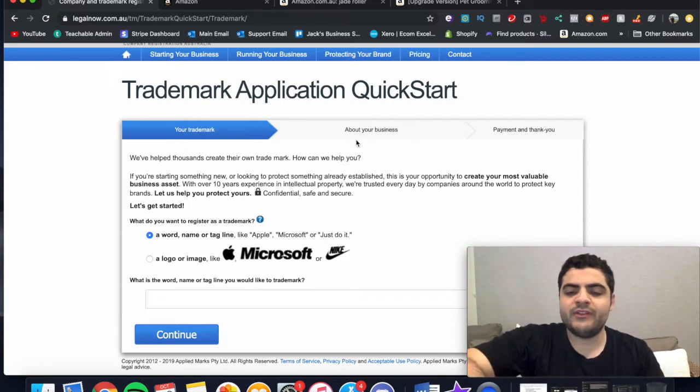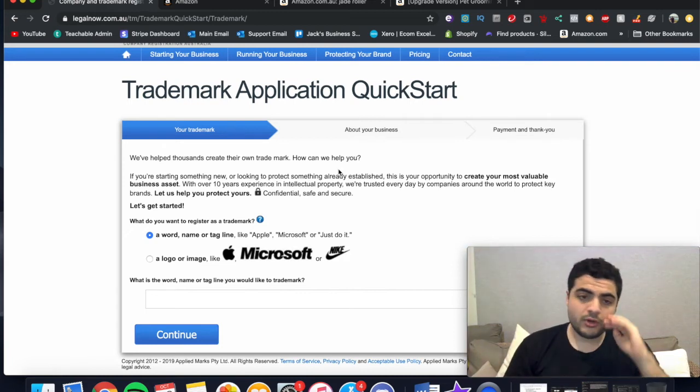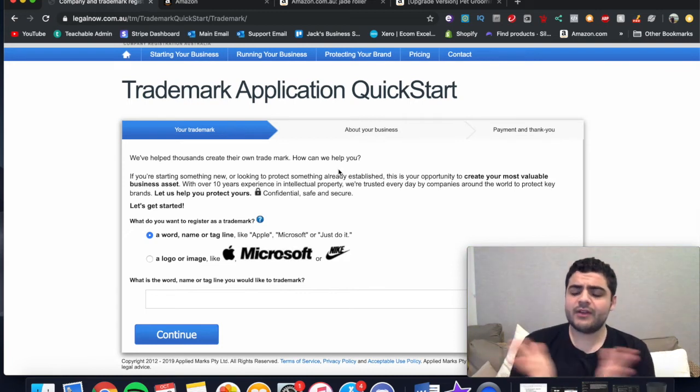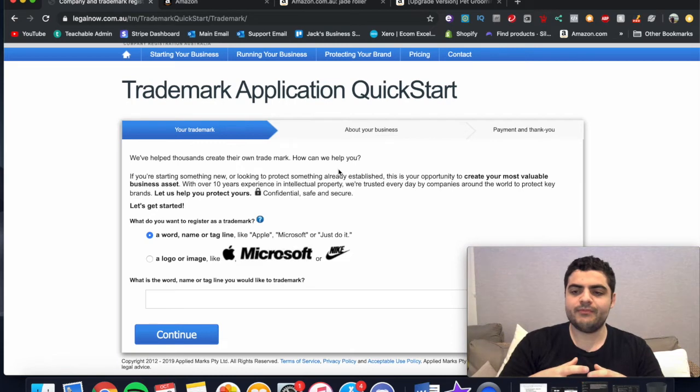It asks a bit about your business as well. So you choose basically what areas you want. Now, in terms of selling on Amazon, it doesn't have e-commerce as an area.